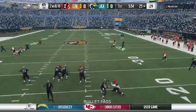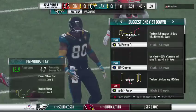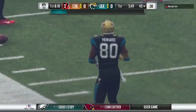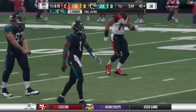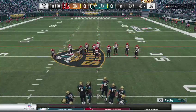Now he'll look to throw here on 2nd and 10. That's caught by the big tight end, O.J. Howard. And he's able to get this one up to the 45-yard line. A good pickup there of 20 yards. And the offense lining up 1st and 10.